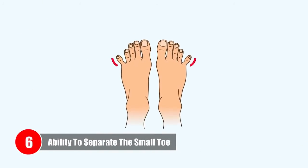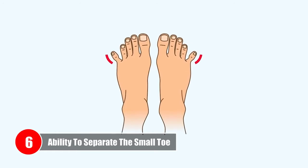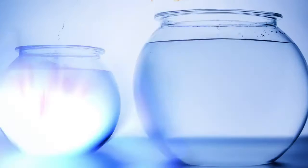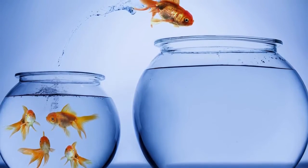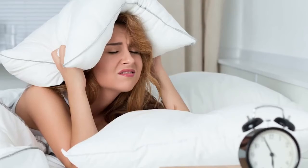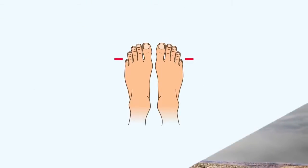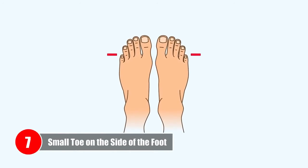Number 6. Ability to separate the small toe. Unlike people who can't separate their small toes, people who can tend to show a need for change in their lives. If this is you, you get bored easily, you hate routine and structure, but this makes you a very adventurous person.